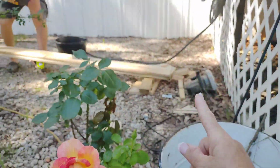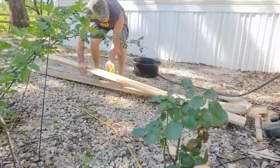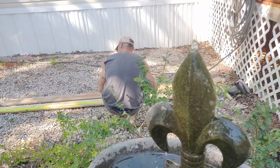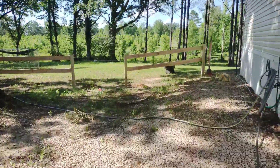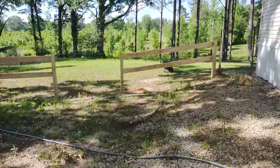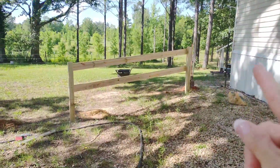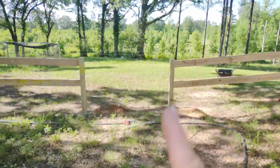So this is where Leon's doing his cutting. Okay. So there's going to be some wood right there to the house. The gate's going to go there.